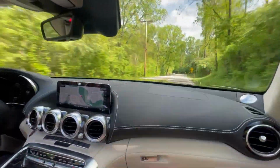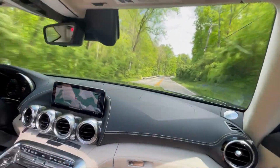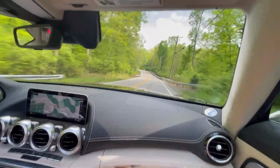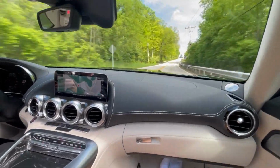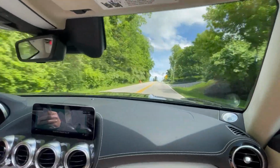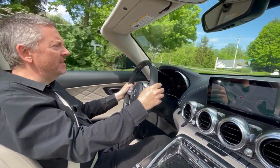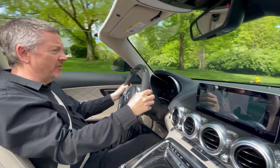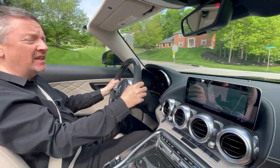Man, this thing... this is not flipping far off, it really isn't, but refined it is not.